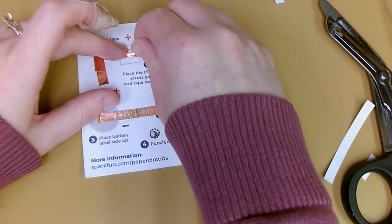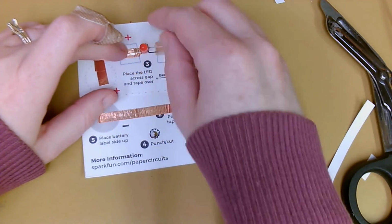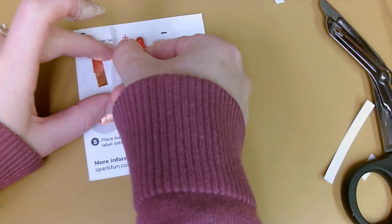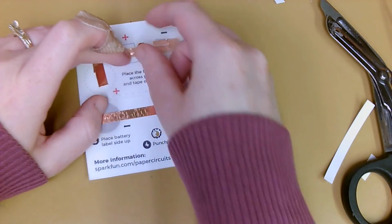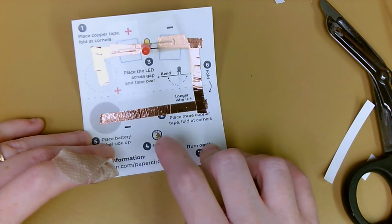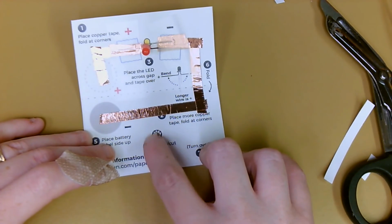Now, when you do this, you want your light to be kind of going up straight. You'll see why in just a moment. Tape, tape. Perfect. Ta-da. So now we move on to step 4, which is down here, which is to punch or cut this little hole here.